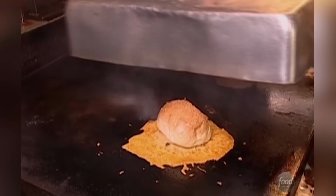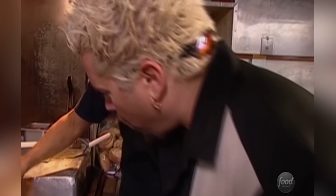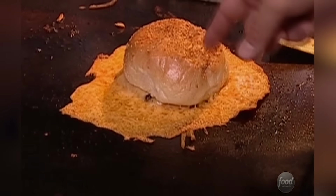I'm pulling the hood off. Wow. So that's it right there. See how the cheese is all melted down on there? Now that bun, where does all the cheese go with it? It's all gonna go with it. I'm gonna scrape it all up. Oh, just like fried cheese.